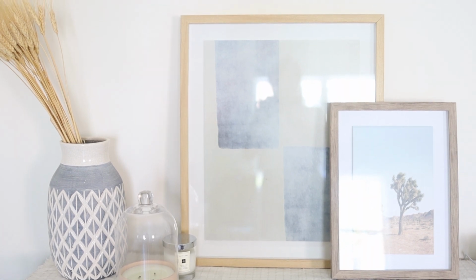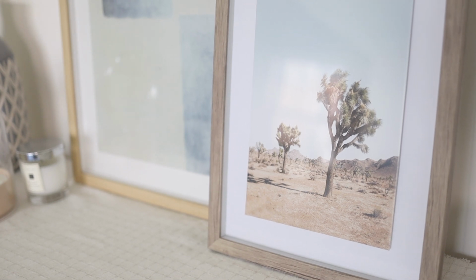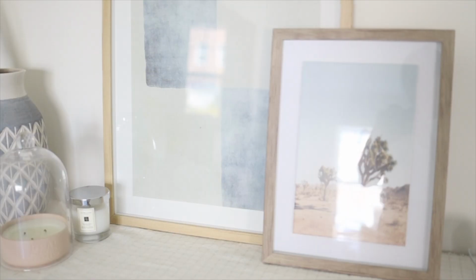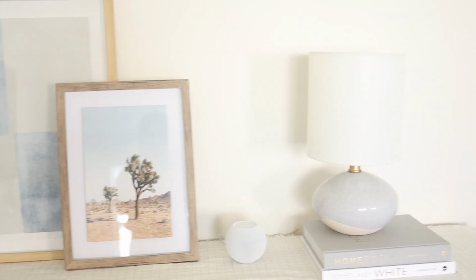The picture frames, there are two. The biggest thing that I wanted to do was decide if I wanted a mirror there or if I wanted to place picture frames there. And if I did picture frames, because it's a large console, I wanted to layer them. So the first one, the big one that I got, is part of the Studio McGee collection at Target. And this one was actually on sale for $25. I think I got this on sale right when it came out, but it was on sale for some reason. It's beautiful, it's big.